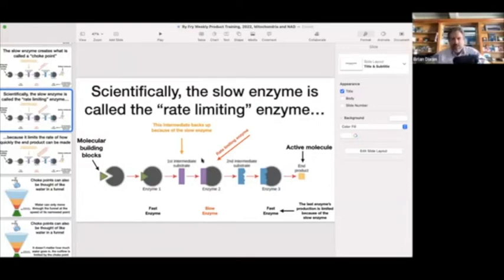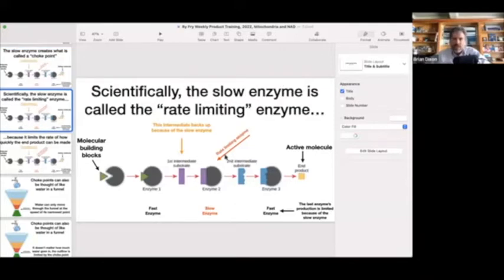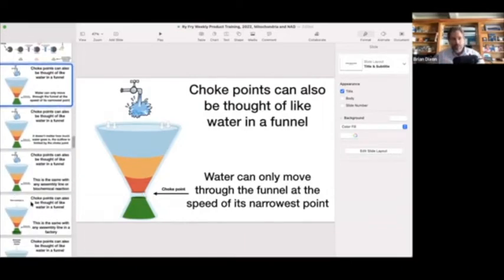So scientifically, if this is this choke point, because it's the slowest enzyme, in science it's called the rate limiting enzyme. It's this enzyme that's limiting the rate of how quickly this assembly line inside of the cell can put things together. So maybe a different way to look at this would be like a funnel. You can put a lot of material into the top of a funnel, but if we're putting water into the top, water's only going to be able to move as quickly through that funnel as the narrowest point in that funnel, where that effective choke point is going to be.